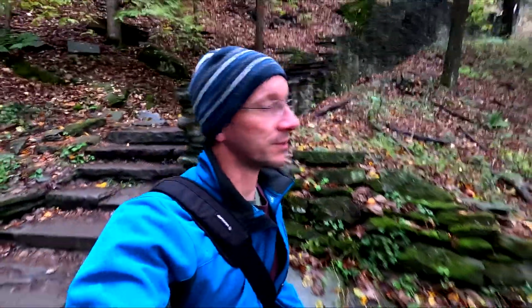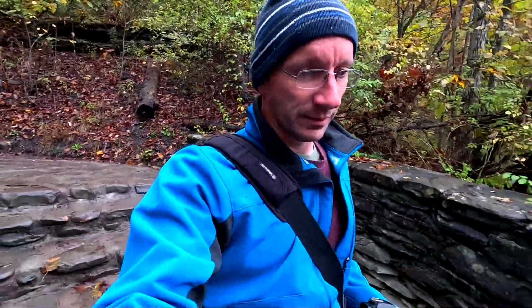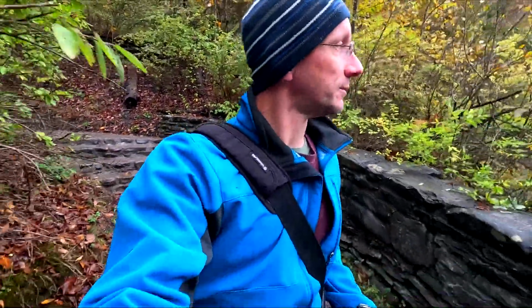are almost there. So this morning I am here at Letchworth State Park, as I have not been here before. I've got plenty of trees and plenty of waterfalls to see on this trip. So we'll get to it.